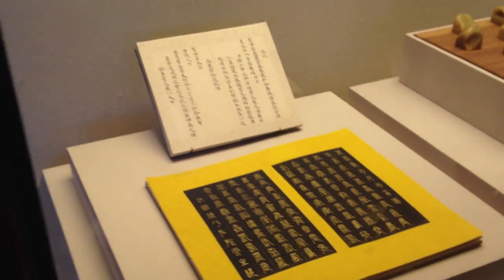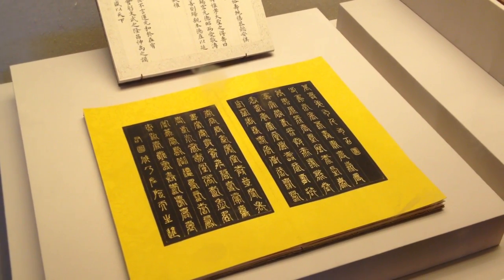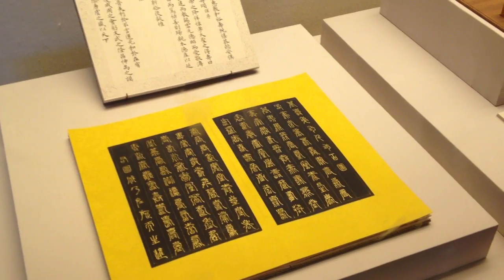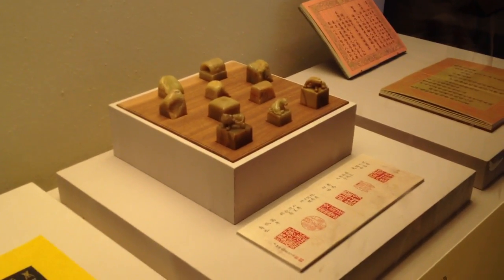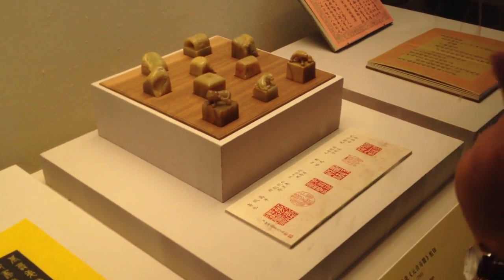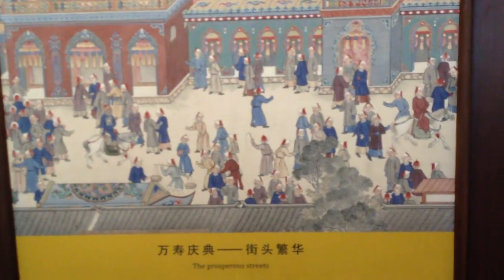Did I miss a section of the exhibit? We're up to exhibit 4 now. Poems and articles, Empress Dowager Chongqing's 80th birthday. 36th year of Qianlong's period. Seals presented by Kushin. Poems and articles celebrating Emperor Qianlong's 80th birthday. Prosperous streets.